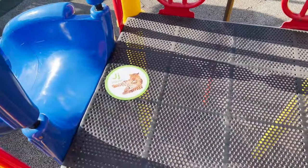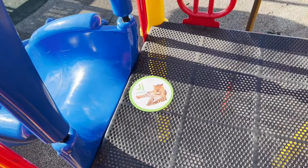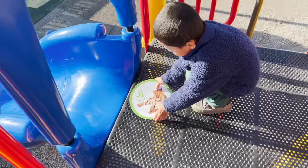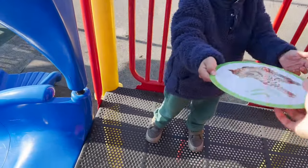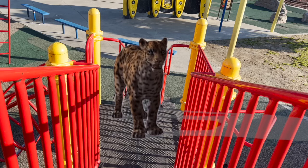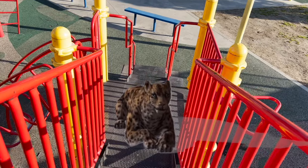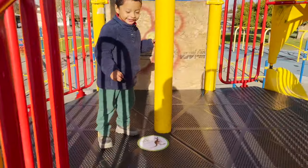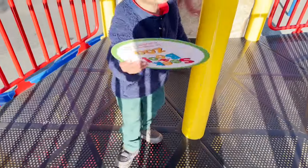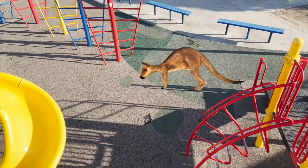Look, what is that? Jay! Grab it. Jay is for? Jaguar. Jaguar. Oh. K is for? Kangaroo. Do you see the kangaroo from up here?